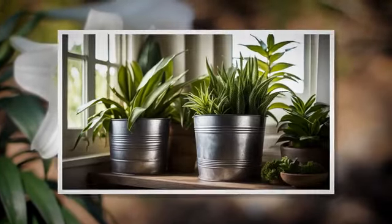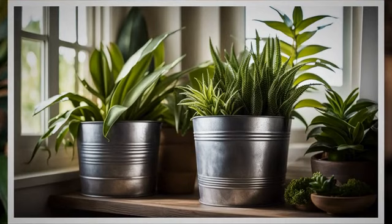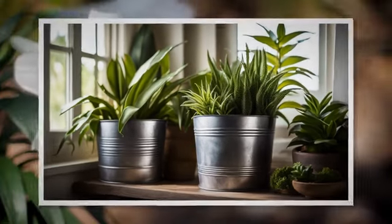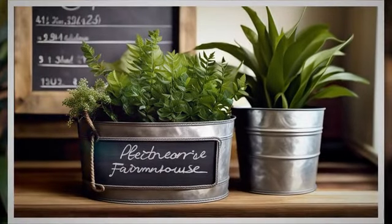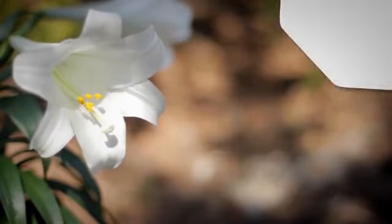Where to use: these planters are versatile and can fit well in almost any space, whether on a windowsill, a shelf, or the floor. You can use them for herbs, succulents, or larger plants. Decor tips: you can further enhance their farmhouse appeal by adding details like a jute rope or a chalkboard label.